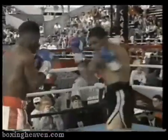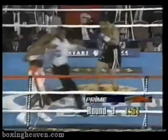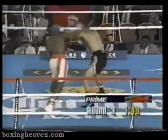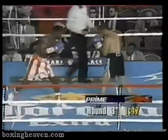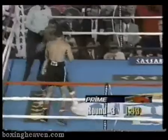Norris would like to rip some hooks to the body and then come back upstairs. And an underused weapon for Norris thus far in this bout is the uppercut. It's there for him. Santana continues to be at long range. Sometimes he comes in lunges.